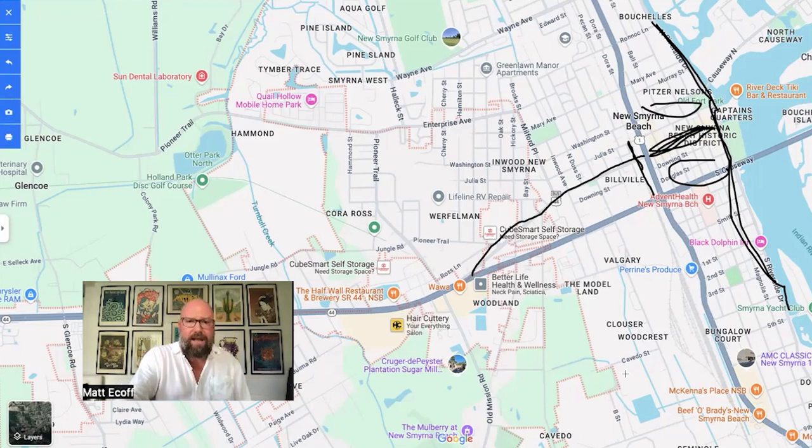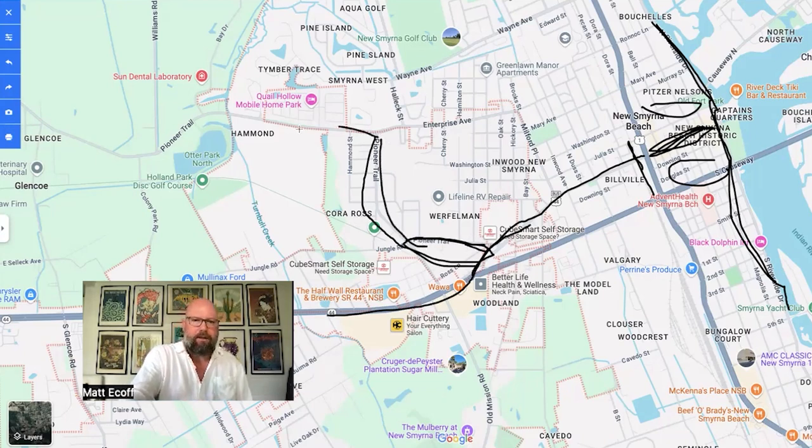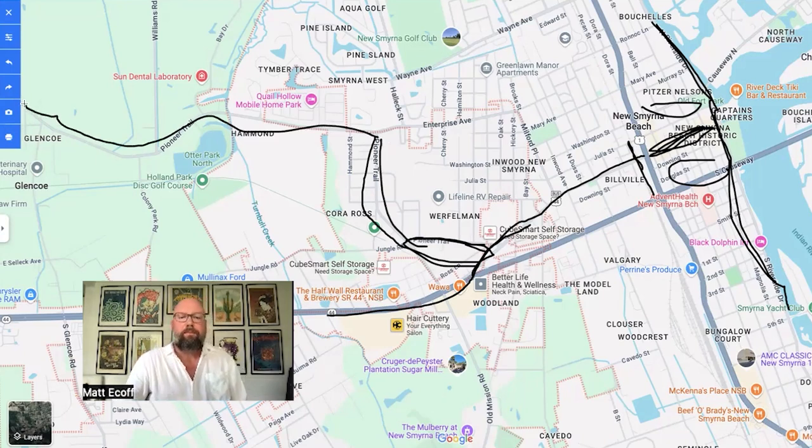So okay, and then our next street is Pioneer Trail. Now I'm going to start here and I'm going to go to another page. Pioneer Trail starts right here. So 44 comes down, turns up into Canal, and Pioneer Trail starts right here. Goes up, and I would say when people are locals, when it's a busy weekend, this is probably the shortcut that they're taking, Pioneer Trail.